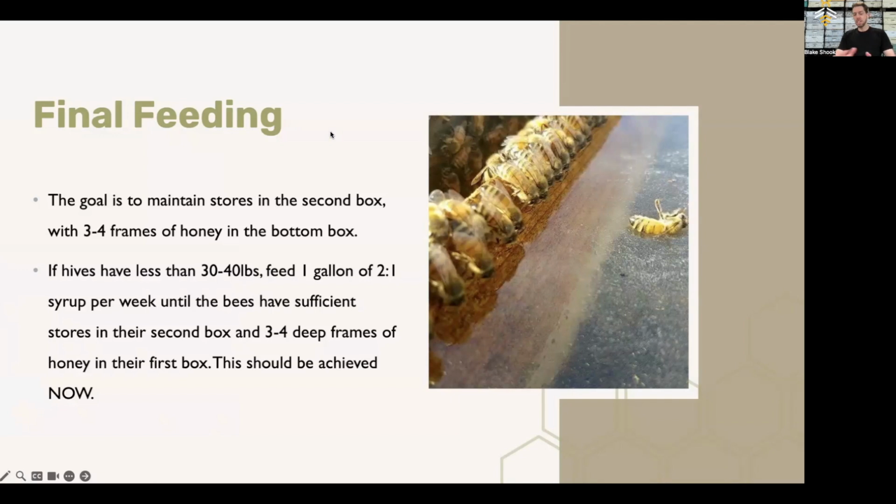We talked about feeding a little bit, but the goal is to just maintain your stores in the second box throughout the winter. So if your hive has less than 30 to 40 pounds, or adjust that depending on where you are in the country. If you're central, you need more like 60, northern, more like 80.